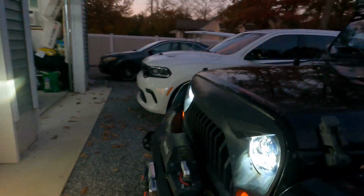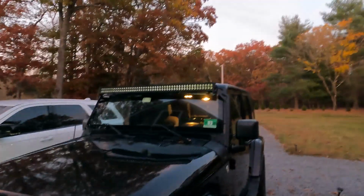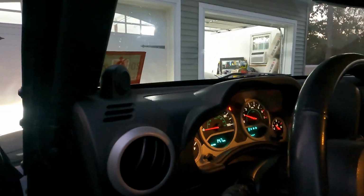Headlights work. Obviously we upgraded them to LEDs, projectors, because why not, right? And then we put the Rough Country light bar up there. That also works fantastically. You'll see we mounted our switch right here. That'll blind you.